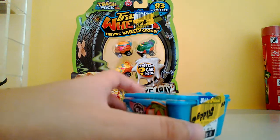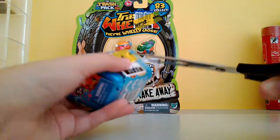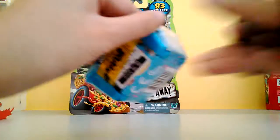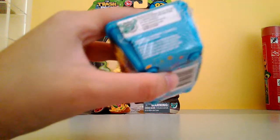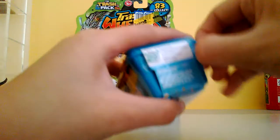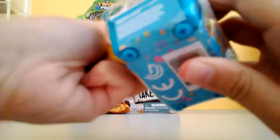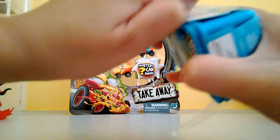Okay, so let's get this open. Get my scissors down here. And then I'm going to cut that and I'm going to open it. So yeah. Shopkins $4.90 basket. Open that. I've not been doing videos for so long. Finally doing videos. That open.